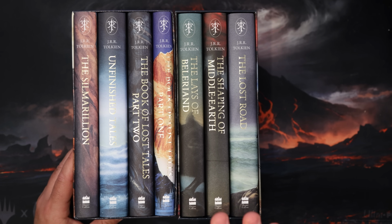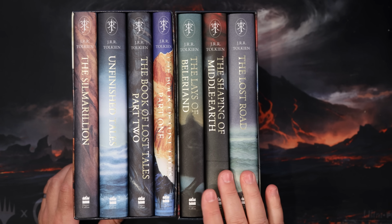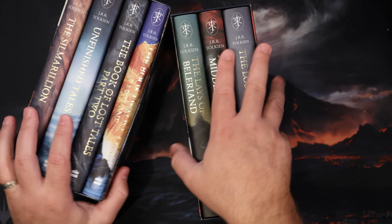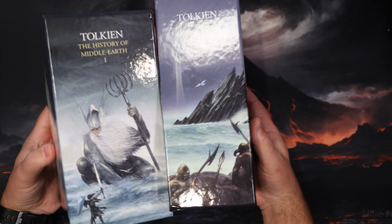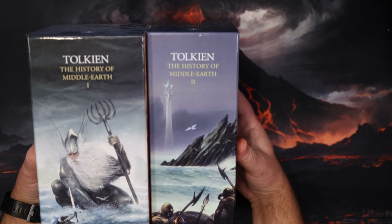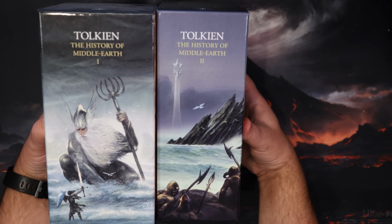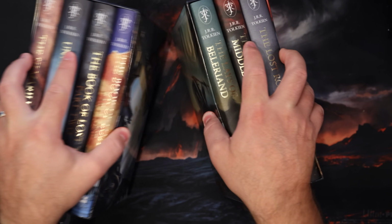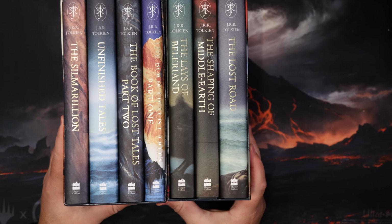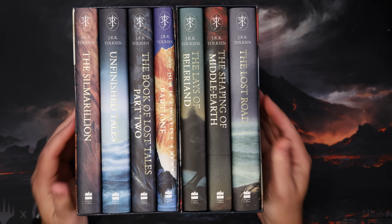And these, again, as we went over last time, they do have the reversible covers, so we'll show off the covers for each of these as well. The box art on the box sets show off John Howe's amazing artwork. And the spines, if you look at them the other way, they have History of Middle-earth 1, History of Middle-earth 2, denoting their box set numbers. There will be 4 of these in total as they are released progressively throughout the year. But let's dive into these new books.